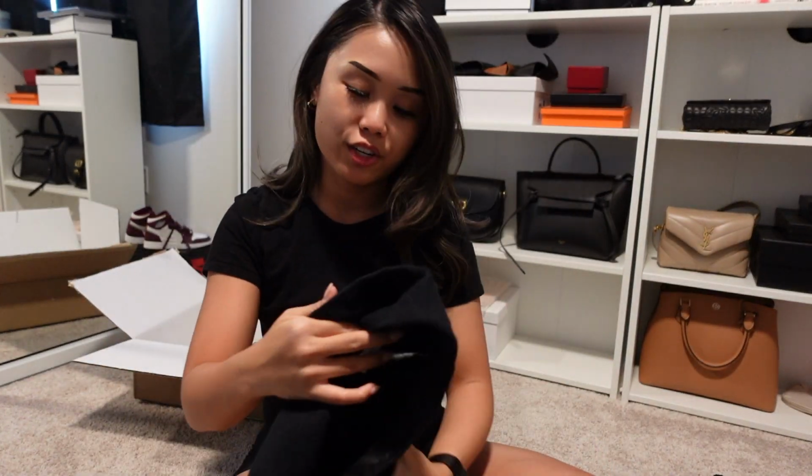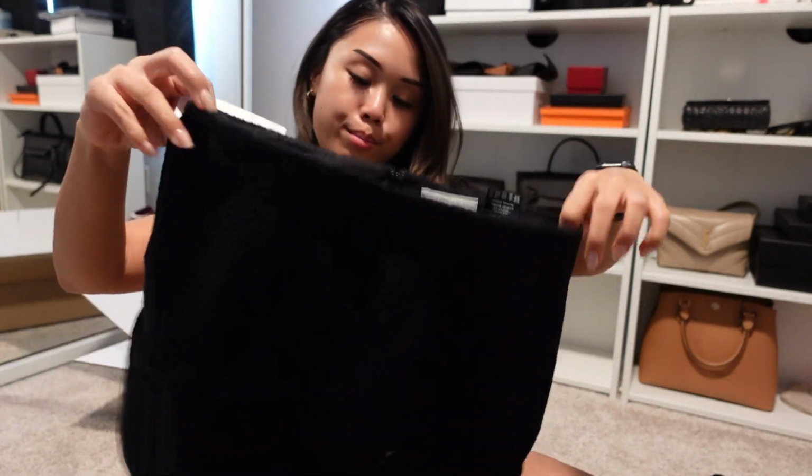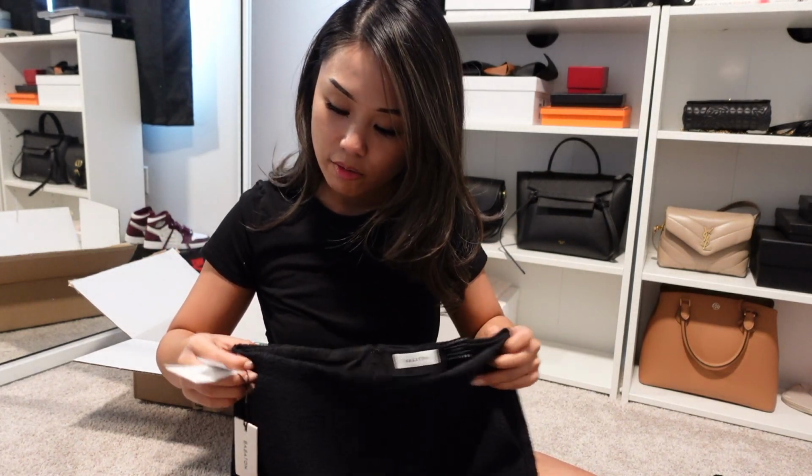Alright, next is the matching skirt. So this is the Kinsley skirt in black. And it's basically just like a tweed black mini skirt. Super cute. I got it in this size 4, which is a small, I think.